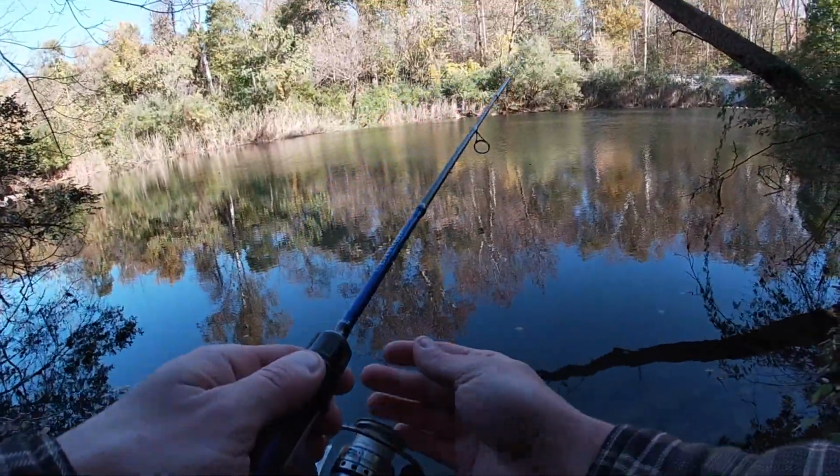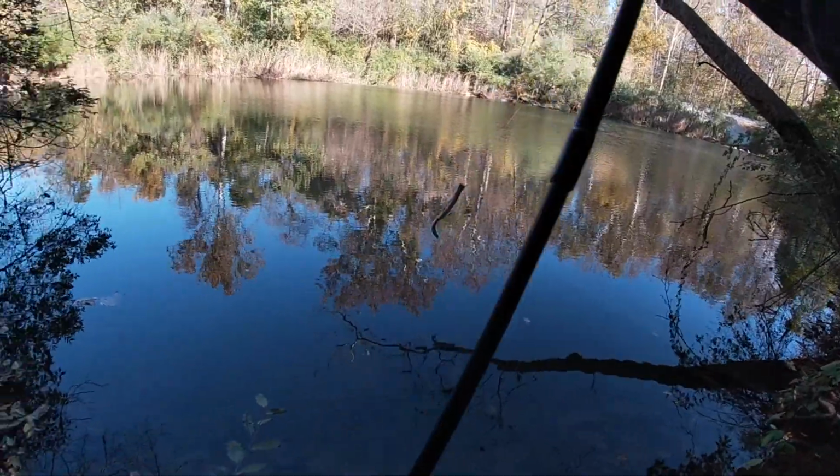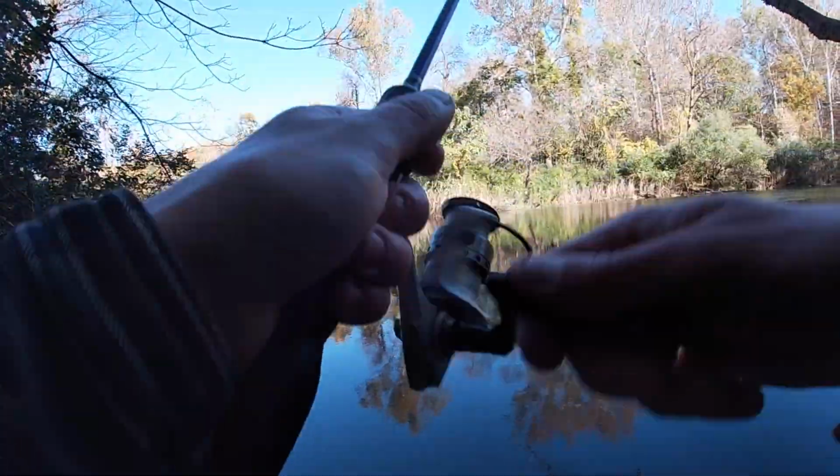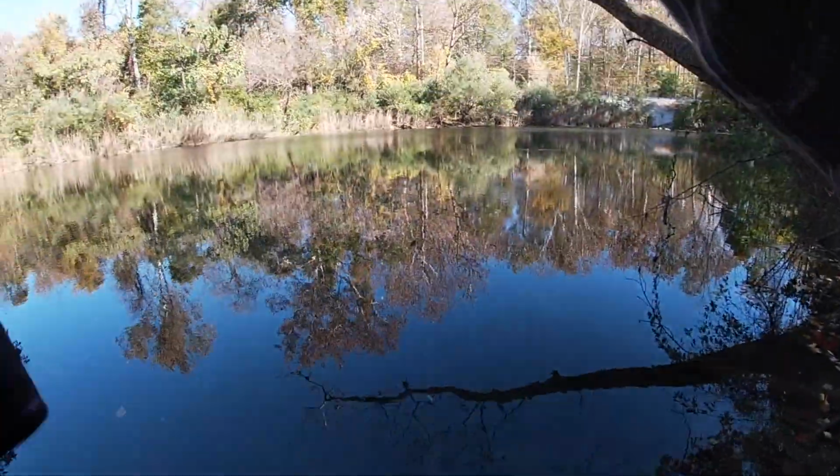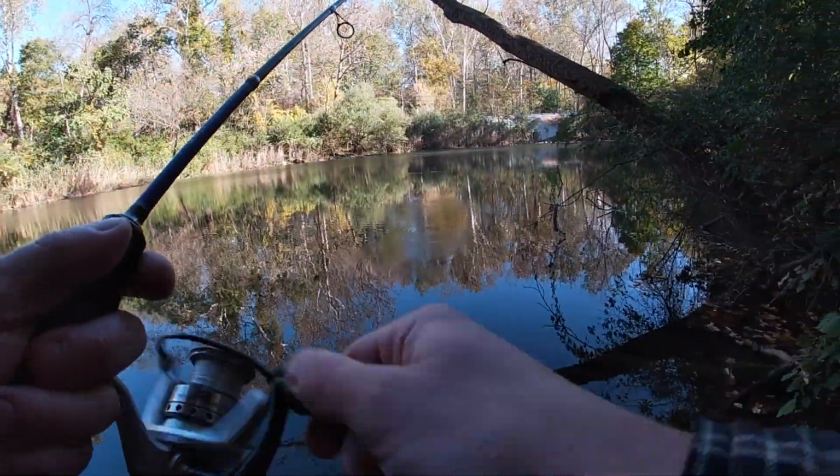We're pretty much right out in the middle. Hopefully there's some good action here. Oh my gosh. Another nice bite. Getting screwed by these trees. Oh my gosh. This doesn't seem like the best spot. Circling around the little lake really didn't pay off too much.